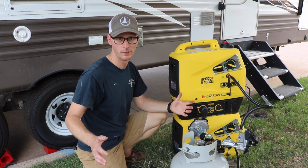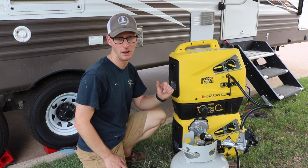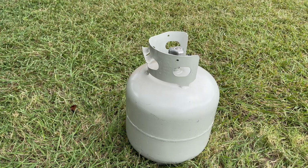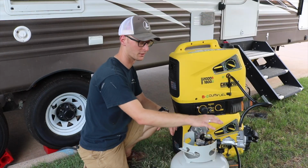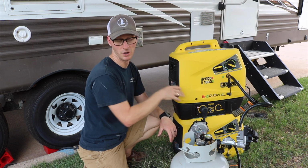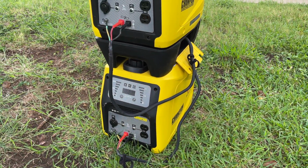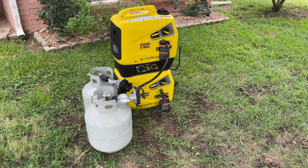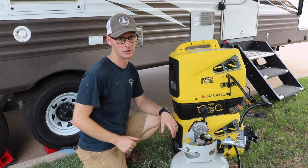Well, we ran out of propane. Just over 6 hours and 40 minutes of runtime powering the 15,000 BTU air conditioner on top of our RV on one 20-pound tank. So obviously it's more convenient to just use one tank with a splitter to run these. But that also gives me a good indication that if I need to run the generators overnight or for the entire day, if I just hook each generator up to its own propane tank, I should get almost 13 hours of runtime with the air conditioner going.